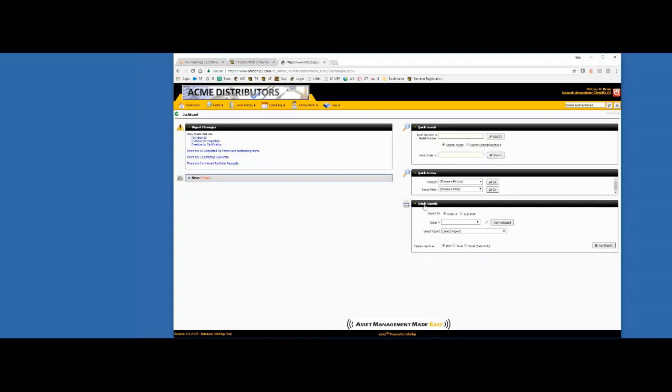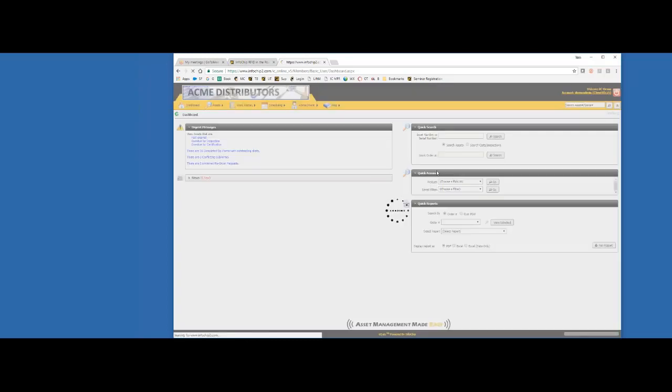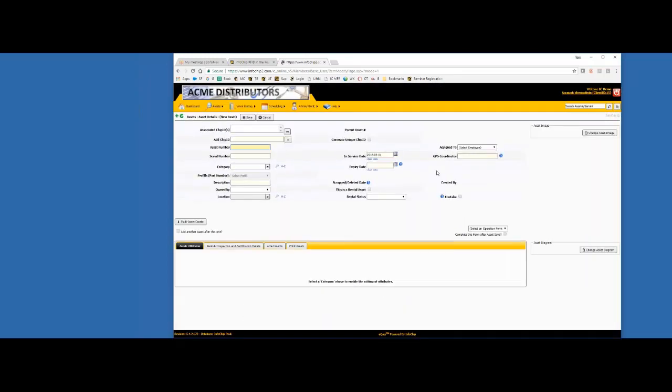No one sees the same stuff unless they build an ecosystem with certain permissions with their suppliers and customers. But it is a secure database. I'm presented with a dashboard. I can find an item. I can come in here and I can search for history of the item and such. But just the first thing I want to do today is add a new asset, because people always say, how'd you get it in there?